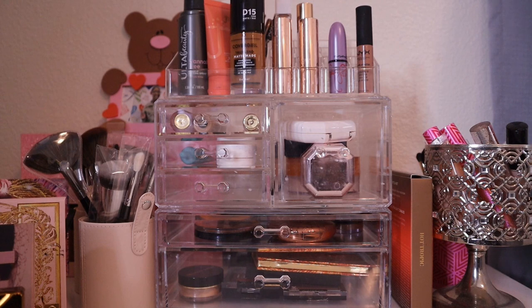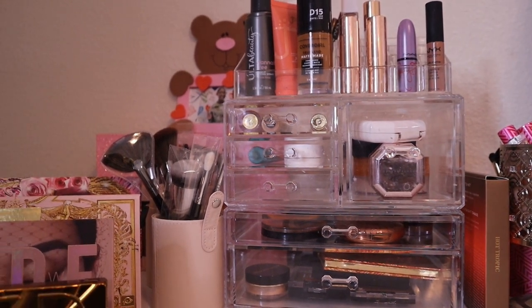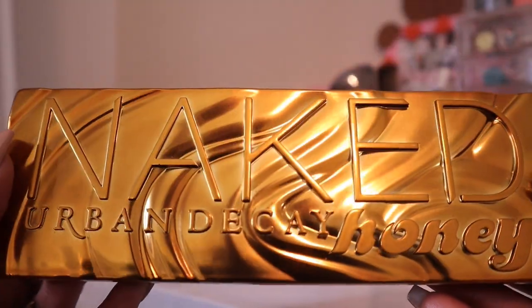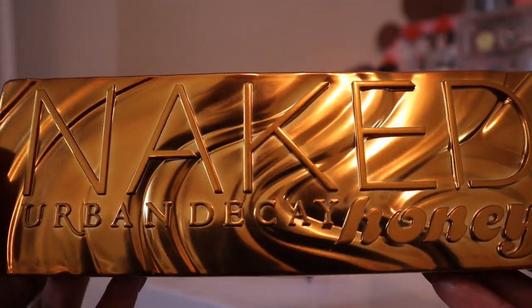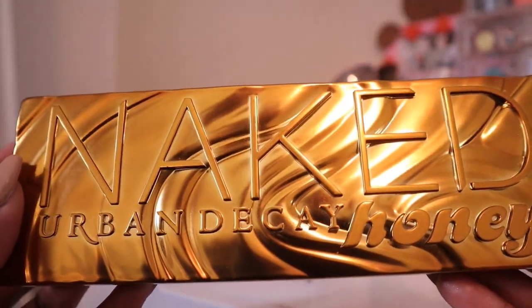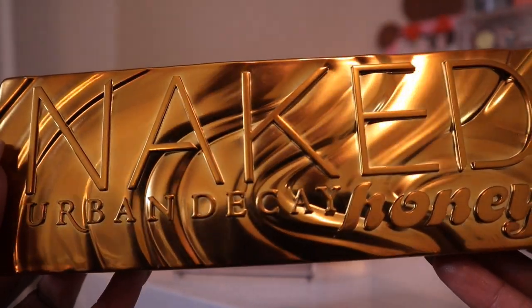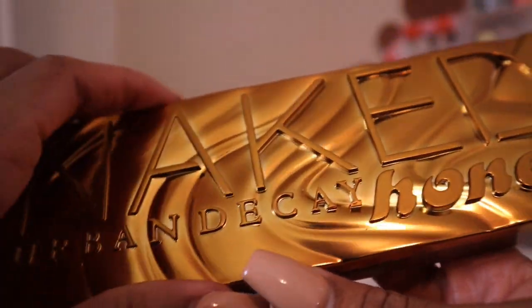Now we can actually get into the eyeshadow palettes, you guys, because oh my God, I'm so excited about what I chose. The first one here is the Urban Decay Naked Honey eyeshadow palette. I have actually already been wearing this palette. I've worn it 2 days this week already, and I am obsessed because I have been craving to wear this eyeshadow palette, and I have definitely satiated my need to wear this one.